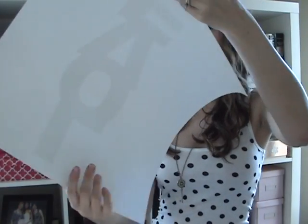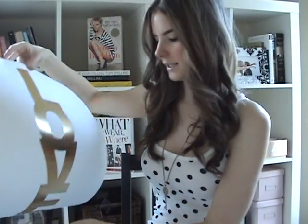And then this one is, oh my gosh, it's just stunning. It says love, and as you can see, it is a metallic print. So that's beautiful, and I did get frames for them, so I'm probably going to do that later today. But I just wanted to share those with you because they're so pretty.